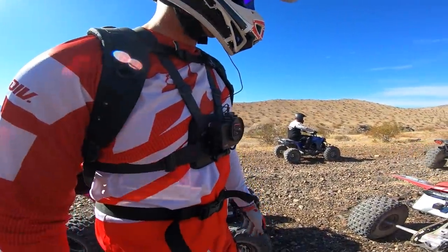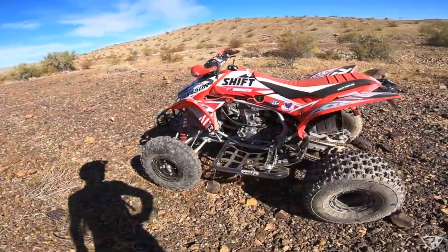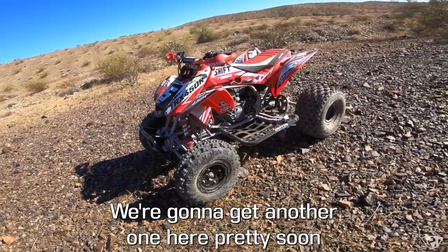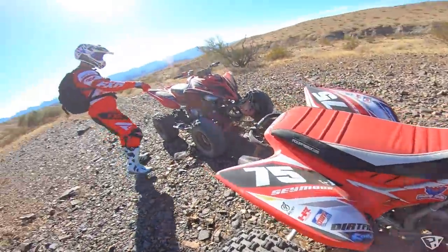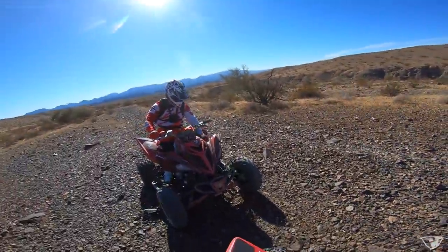Dude, I love this. One of the coolest graphics kits I've ever seen in my life. Seriously. Oh, it just works so well. And the seat, it's so cool. We're going to get another one here pretty soon with a slightly different pattern, but it's going to be relatively close. So it's really cool, man. Yeah, man. Oh, I love these Nerf bars. You're going to love the pig. Oh, I like how this feels.